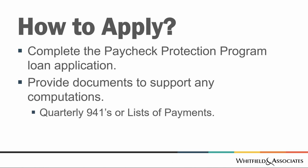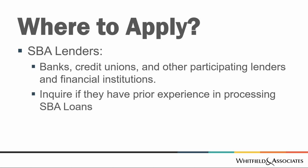Next, when you're submitting your paperwork, you will need to include documents to support any contributions or any computations. This is going to include your 941s as well as possibly a list of payments. Each business's situation is unique, so you'll have to just think about what it's going to take to back up the information you're including on the application.